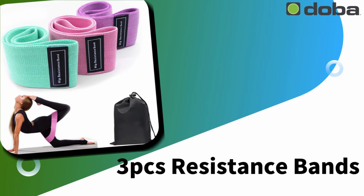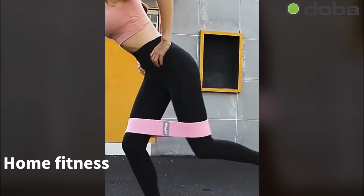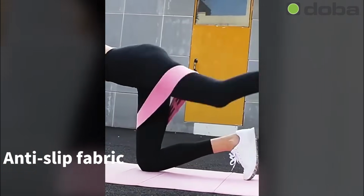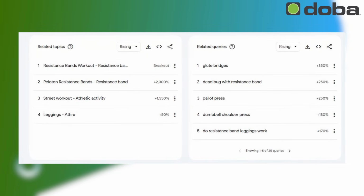First is the 3-piece resistance band set, tailored for apartment dwellers and busy moms looking for efficient workouts in limited space. Its non-slip fabric ensures consistent performance. With steady Google Trends demand, it's an ideal lead magnet to lower acquisition costs through smart bundling.